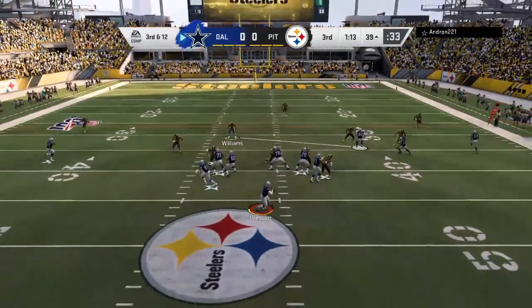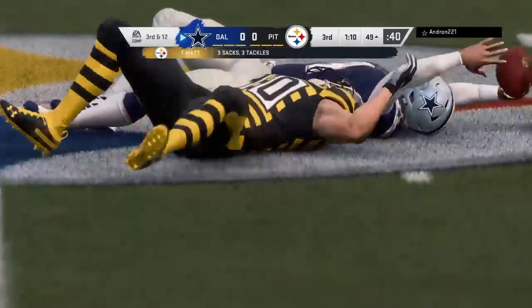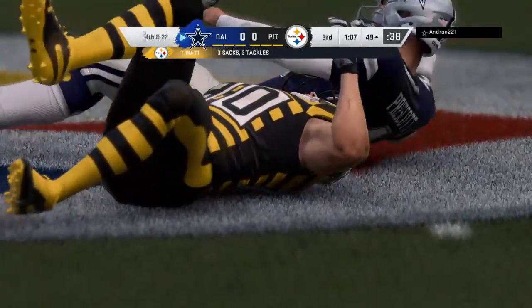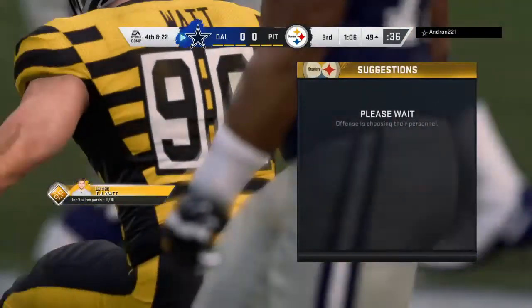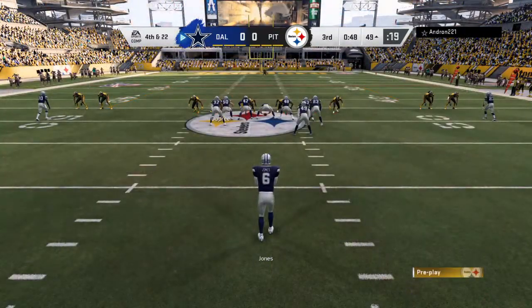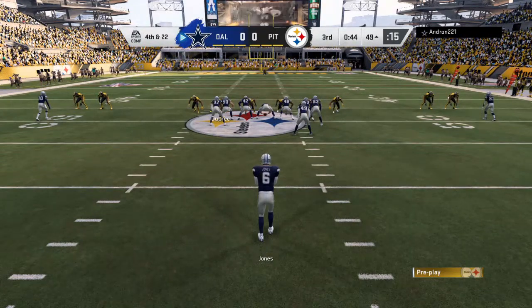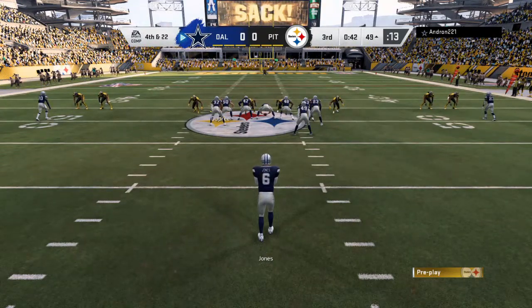An incomplete pass on that last play, and that means they'll need to come up with something here. And he's going to be sacked. They sack him back right at the midfield stripe. T.J. Watt getting him once again, his 3rd sack of the afternoon. Out now comes the Cowboys punter, as he'll come on to kick this one away.